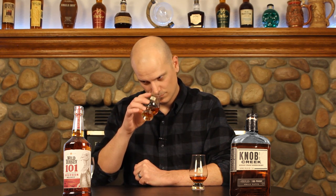Light fruit. A little bit of honey sweetness. Vanilla. Not an overly complex nose, just a little bit of like caramel in there.